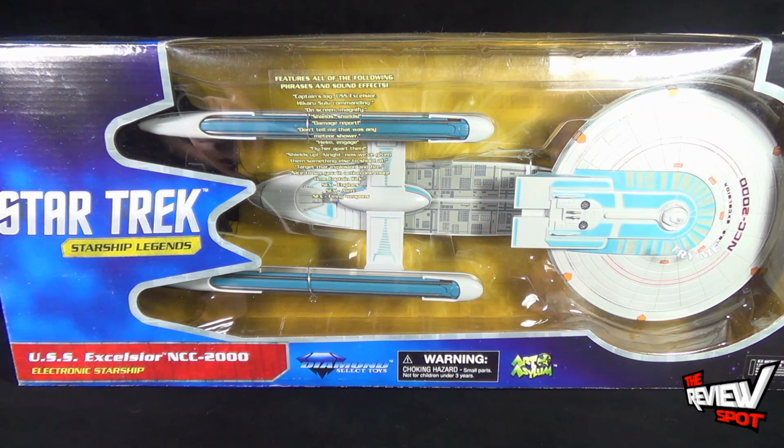Captain's Log, U.S.S. Excelsior, Hikaru Sulu commanding. On screen, magnify. Shields. Damage report. Don't tell me what that was. Any meteor shower? Helm, engage. Flyer apart then, shields up. Alright, now we've given them something else to shoot at. Target that explosion and fire. Nice to see you in action one more time, Captain Kirk. And then the sound effects of engines, alerts, and weapons.